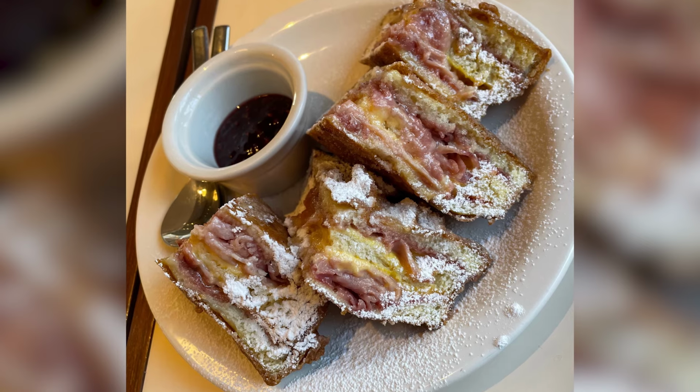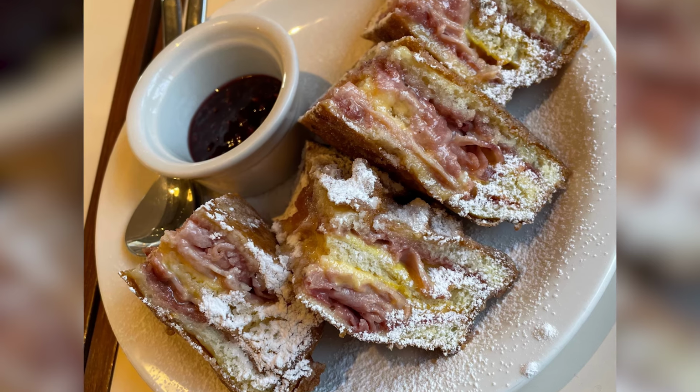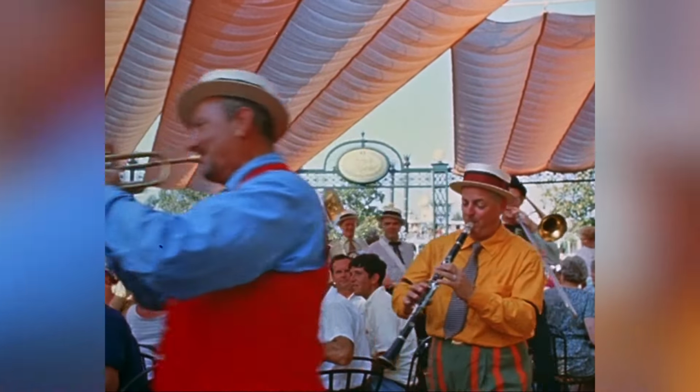Depending on your taste buds, the sandwich might sound strange, but folks in the 1950s were all about it. The dish was served at dinners and hotels all over the country. It became even more popular in the late 1960s when it appeared on the menu at Café Orleans in Disneyland.